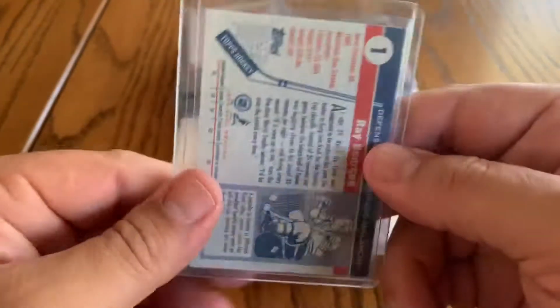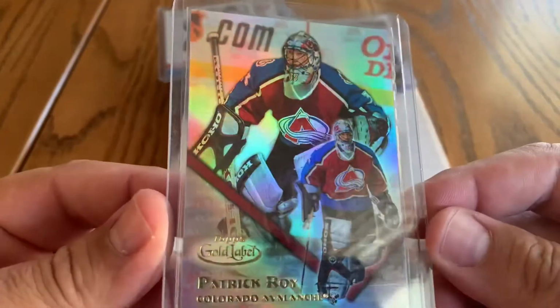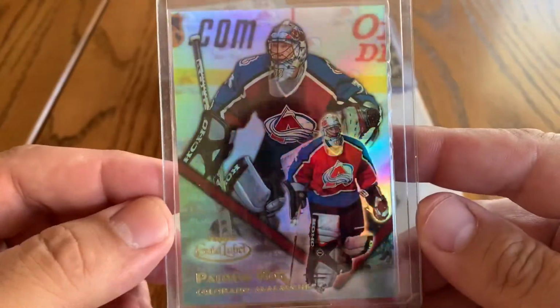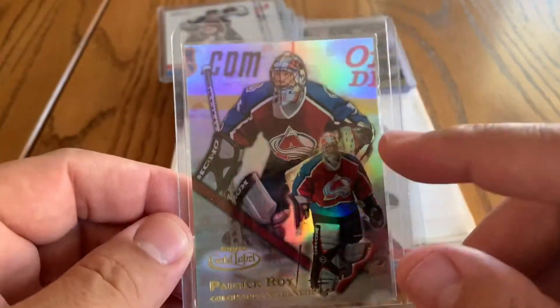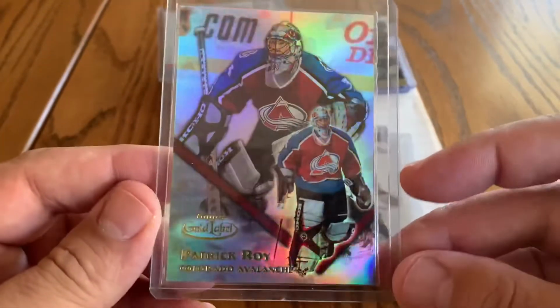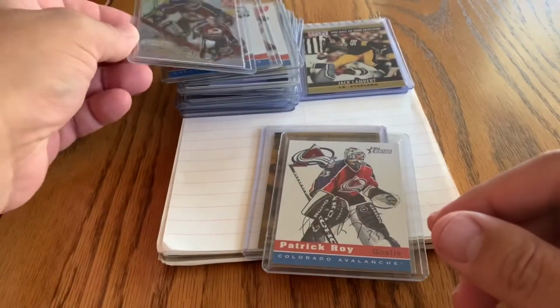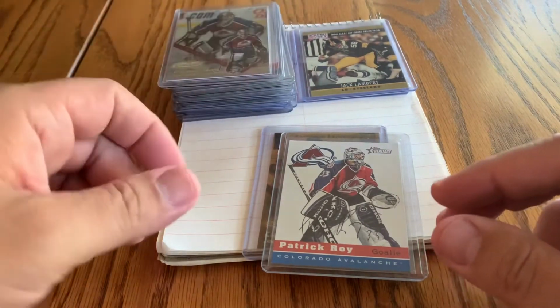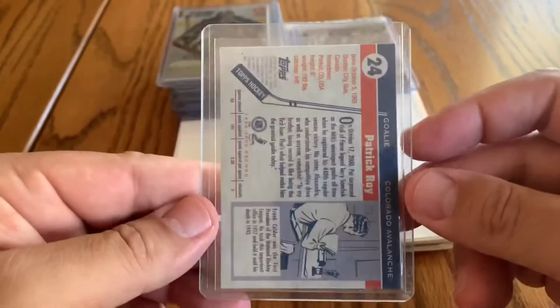Ray Bourque, Colorado Avalanche. And then we have Patrick Roy, Hall of Fame goaltender. It was amazing to watch play. I haven't really seen a goalie that I've locked in on as much as him. And man, it was such a great era of goaltending. You know, you had Roy, Brodeur, Belfour, Hasek, Joseph. I know I'm leaving out names, but there was just a lot of amazing players. Patrick Roy from the Heritage set.